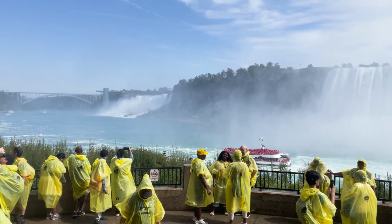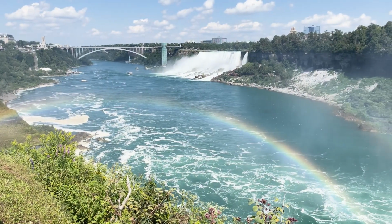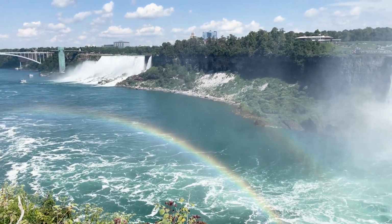They give you a plastic poncho, but you should still plan on getting a little windblown and a little soaked. We had lunch at Table Rock Welcome Center overlooking the falls and even saw a full rainbow, one of the most magical moments of our trip.